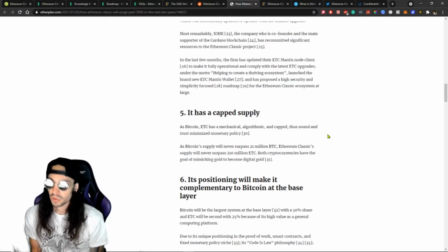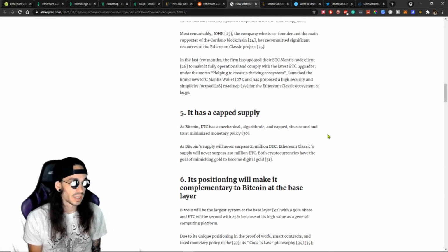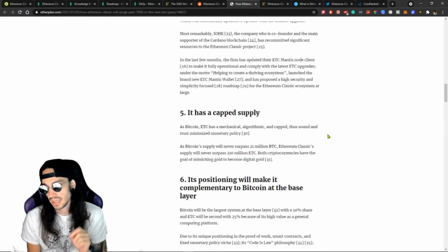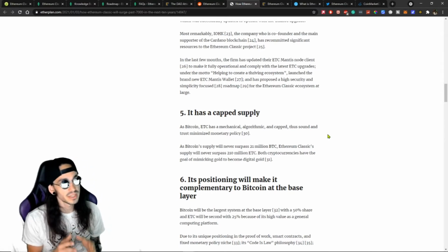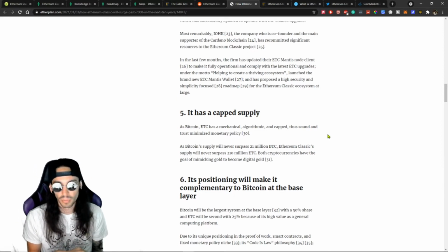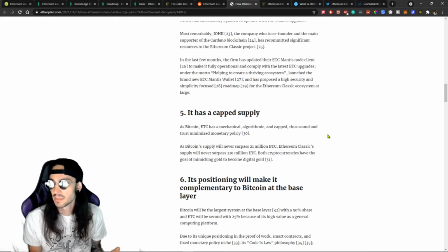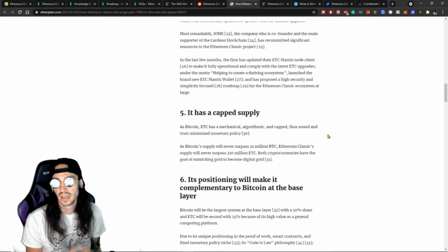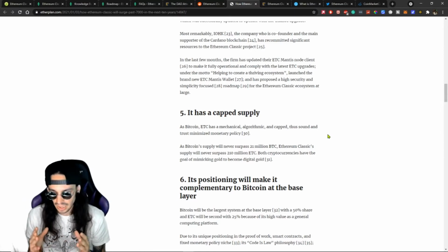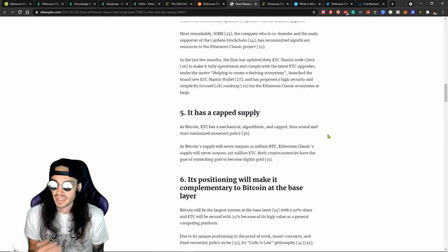So both cryptocurrencies have the goal of mimicking gold to become digital gold. Now, as you could see, Bitcoin has 21 million and ETC has 210 million. So I would see Ethereum Classic more as silver than gold, because Bitcoin is going to be more scarce than Ethereum Classic. There's 10 times the amount of Ethereum Classic that are going to be in existence than Bitcoin. So I see it being more of a silver.